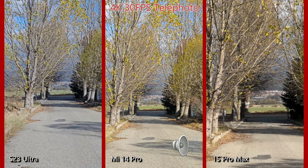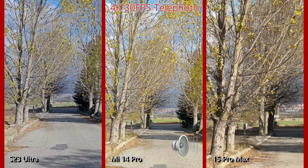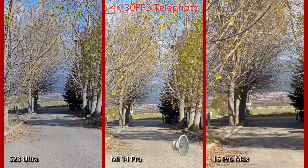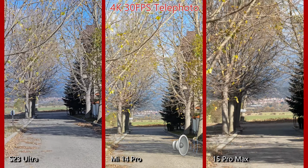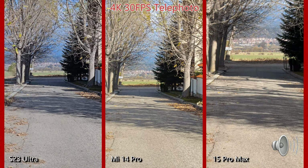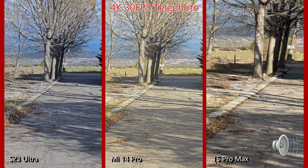Alright guys, now I'm recording 4K 30fps with the telephoto cameras of the three devices. You know, the Samsung Galaxy S23 Ultra has two telephoto lenses. One is 3x, which I'm using now, and the next one is 10x. Xiaomi has a 3.2x 50 megapixel sensor, and the iPhone has a 5x telephoto. So I'm recording now 5x on the iPhone, 3.2x on Xiaomi, and 3x on the Galaxy.